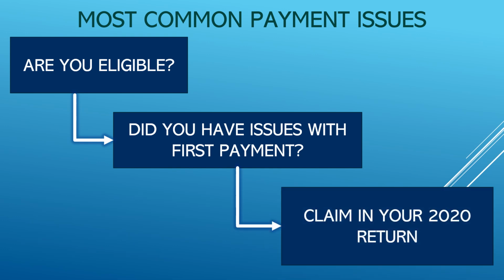And then finally, if you had a dependent that was not in your tax return and you didn't get payments, you can actually claim these in your 2020 tax return. The way these recovery rebates, stimulus checks, economic impact payments, whatever you want to call them, work is that they're essentially advanced tax credits on your return. So you can also do them on your tax return.